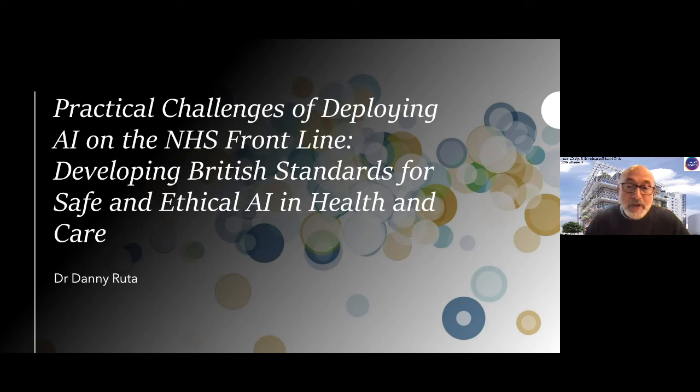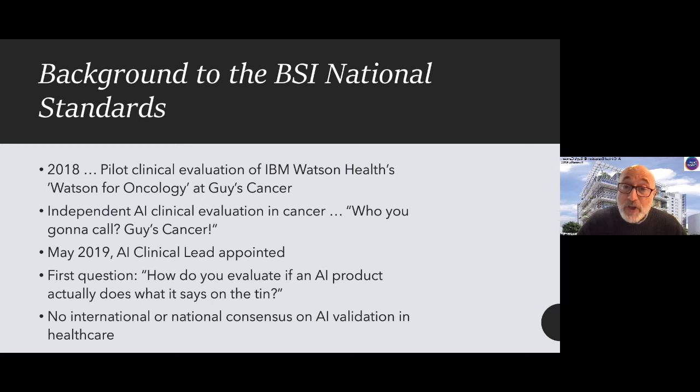Next slide, please, Matt. So the background to the BSI national standards work that we're currently doing starts here at Guy's Cancer back in early 2018, when we began our first clinical evaluation of IBM Watson Health's Watson for Oncology at Guy's Cancer. We quickly realised that there was a real dearth of real world clinical evaluation globally. And that's when Majid Kazmi, our then chief of cancer, developed a vision for Guy's Cancer as the go-to place for independent clinical evaluation of AI technology in cancer care.